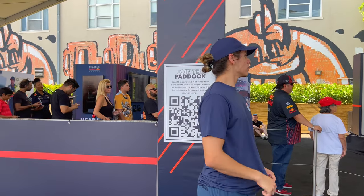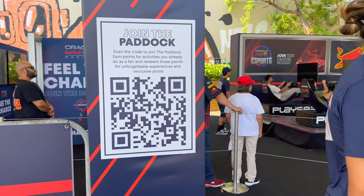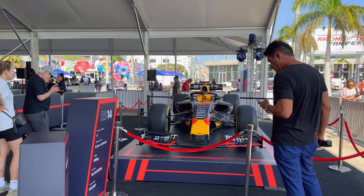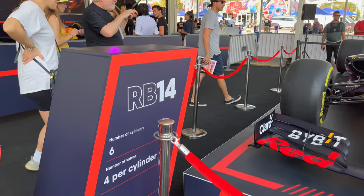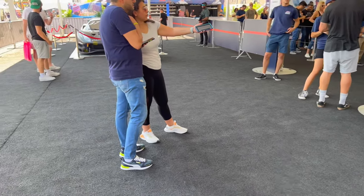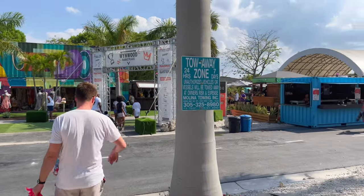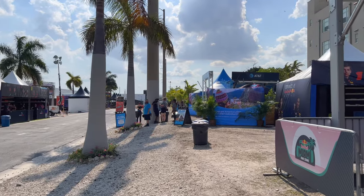And here's the QR code if you want to learn more about it to join the paddock, and you earn points for activities that you do. Here's a close-up look at the RB14 car. It's 900 horsepower. I guess RB stands for Red Bull. I'm sure this area would get very busy over Saturday and Sunday.